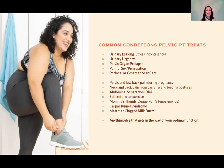We also see patients for something called mommy thumb or de Quervain's, carpal tunnel, and any types of wrist lifting and holding injuries that can really be painful and really inhibit some of your normal baby care or daily activities, holding, diaper changing, all of those things. We take our wrists for granted until the baby comes. And then, of course, mastitis or clogged milk ducts in the postpartum period can occur, and we can absolutely help you with those complications as well.